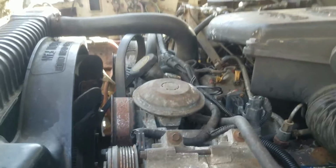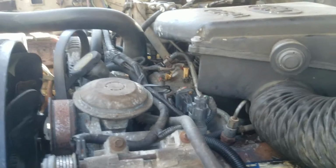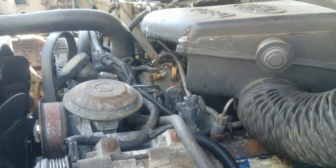Transmission's got to come out. I'm hoping it still runs. Either way, it's going to get fixed.